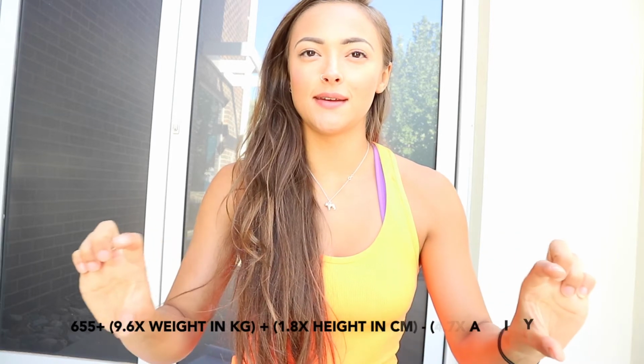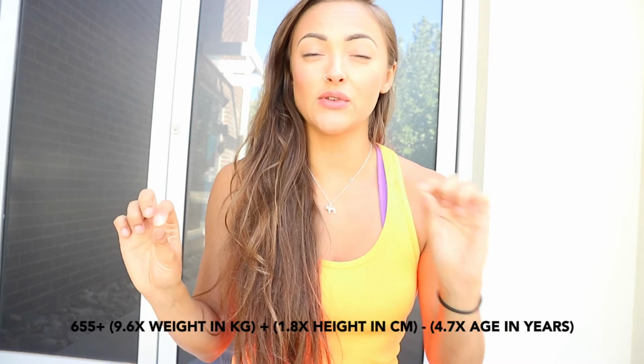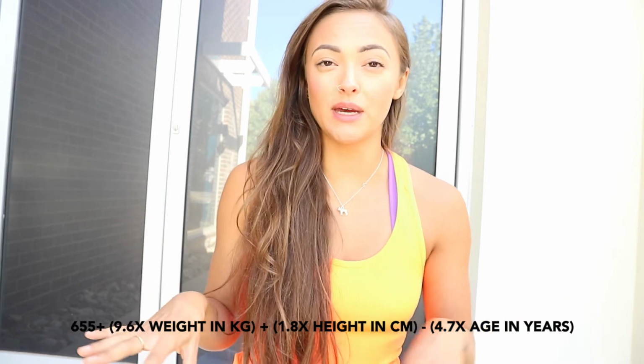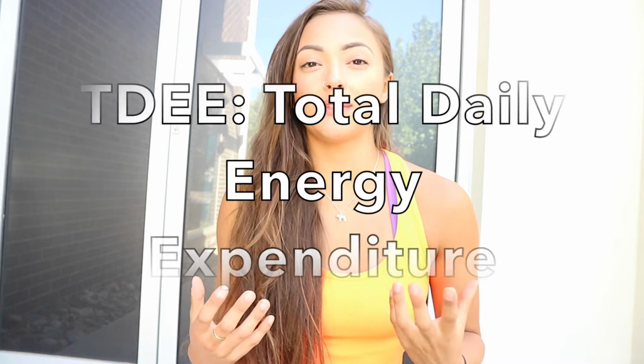Okay, I'm going to write the equation on the screen here, and you're going to fill in the numbers. That will give you your basal metabolic rate. That's what you would burn if you were to lie in bed all day. Next, we're going to go on to calculate your total daily energy expenditure. So this takes into consideration your lifestyle and how active you are during the day.